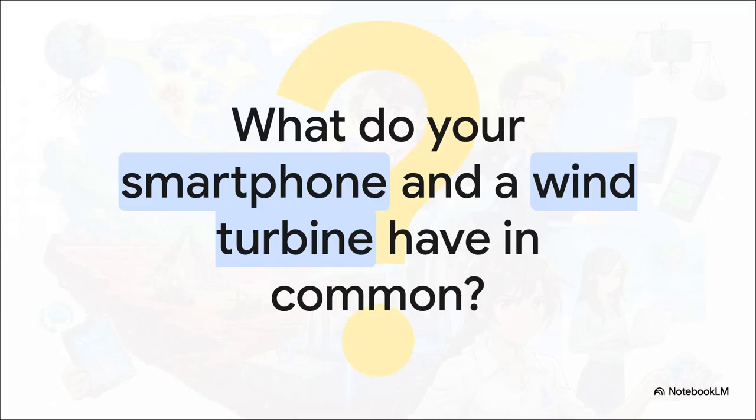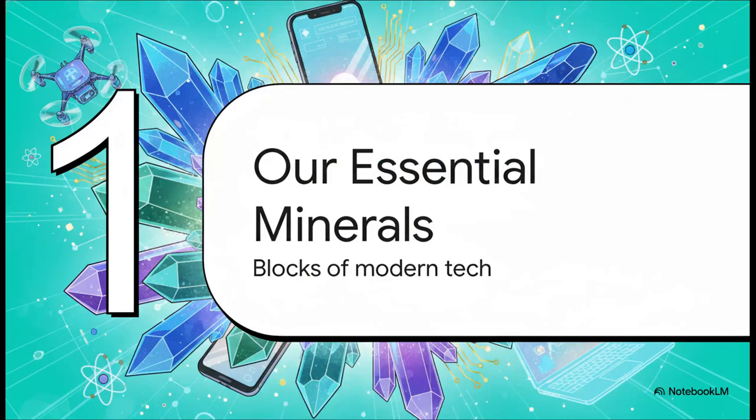Okay, so here's a question for you. What does your smartphone have in common with, say, an electric car or a giant wind turbine? It seems like they're totally different, right? Well, the answer is a special group of minerals that makes all of them work. All right, first, let's dive in and look at what these minerals actually are. We'll see why they're so important, pretty much the building blocks of all our modern technology.